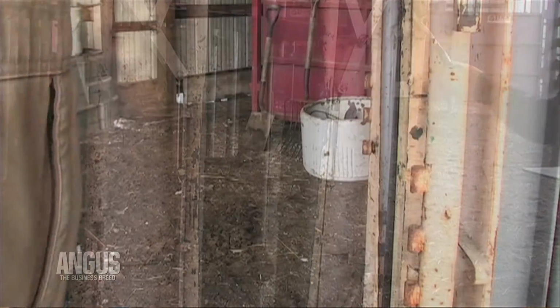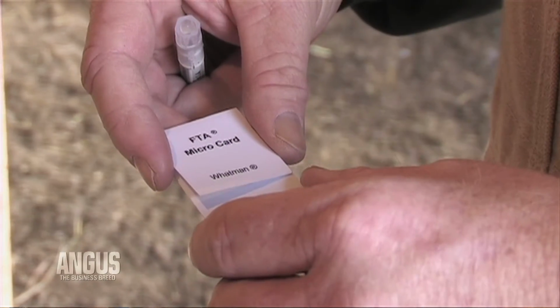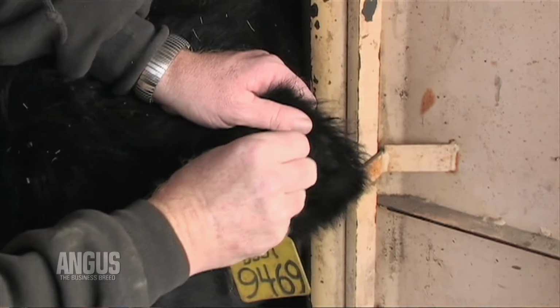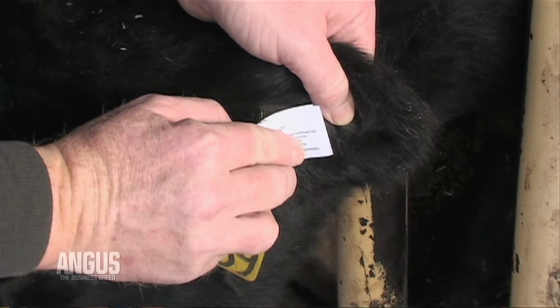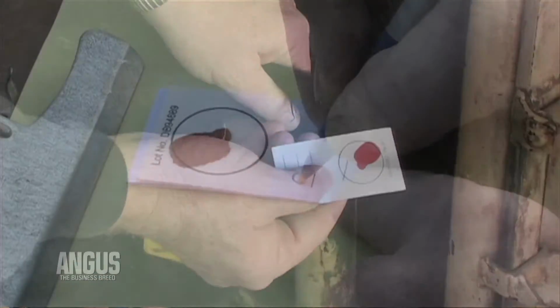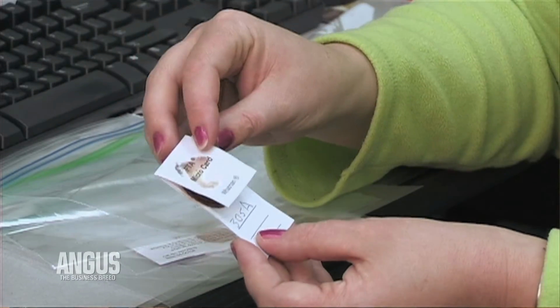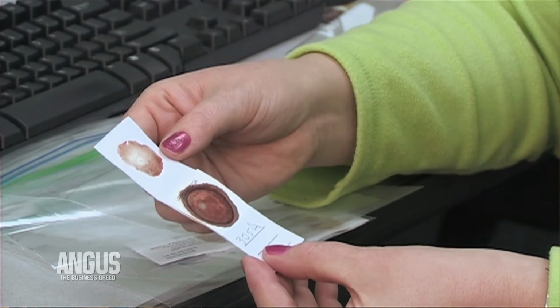We encourage breeders to collect DNA samples. Usually just a blood sample on an FTA card is by far the easiest and most economical way to collect those samples. Even if you're not sure of the use of those samples immediately, just having those archived on different animals in your herd can be a valuable asset if you do need to do some testing at some point in time.